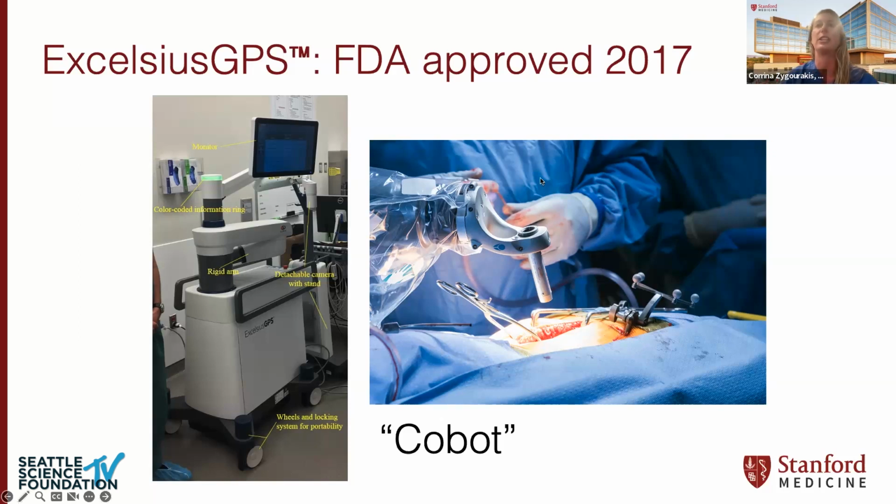And just a quick question, can you guys see my moving arrow on the screen? Yes, we can see it. Okay, perfect, great.